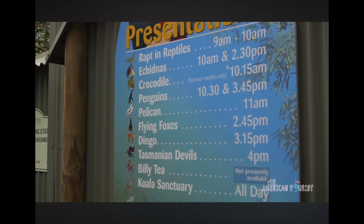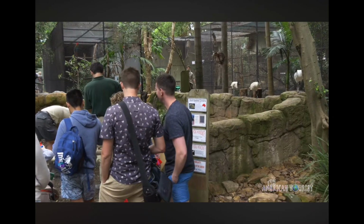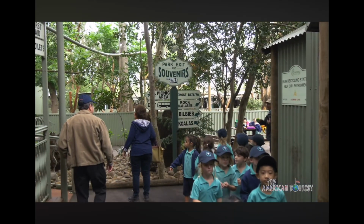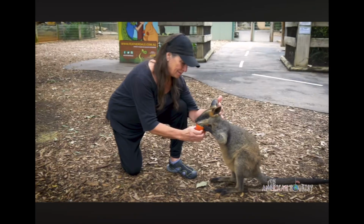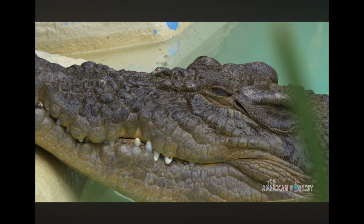Many people have become familiar with Australia through nature and wildlife shows. And here at Featherdale, you can get up close and personal with the animals, unlike other zoos in the city. Featherdale is known for showcasing only species that are indigenous to Australia, from wallabies to crocodiles.